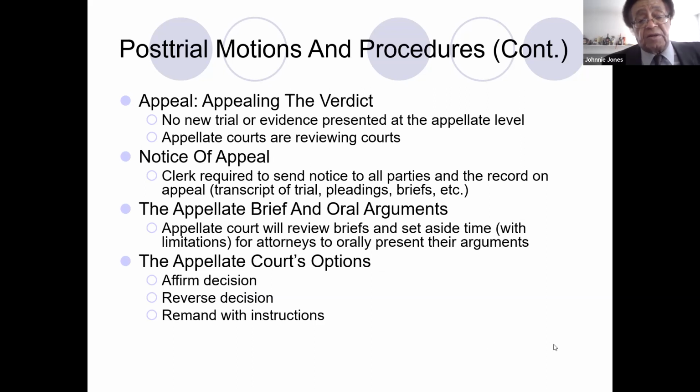Because I can tell you, ladies and gentlemen, there are mistakes that are made in trial. There's no such thing as a perfect trial. There are going to be mistakes made, but is it a mistake that causes substantial prejudice to the plaintiff or the defendant? If it's just plain error, the court is not going to reverse the decision. But the appellate court could do several things: confirm the decision, reverse, or remand with instructions. Okay. Next slide.